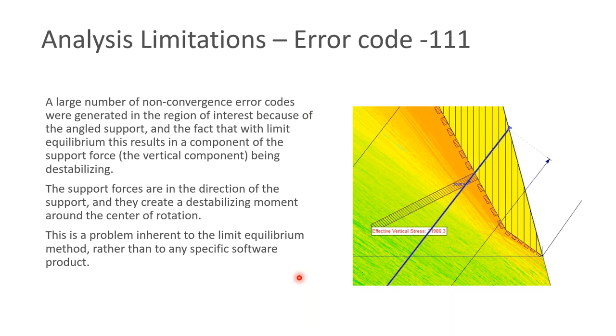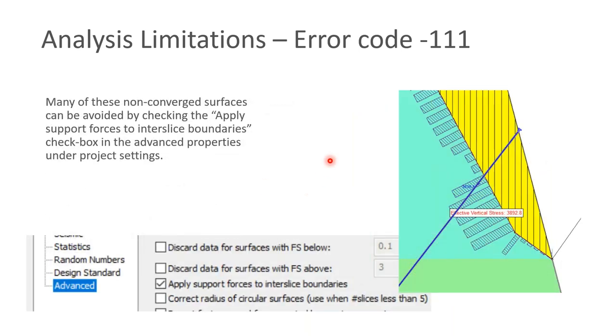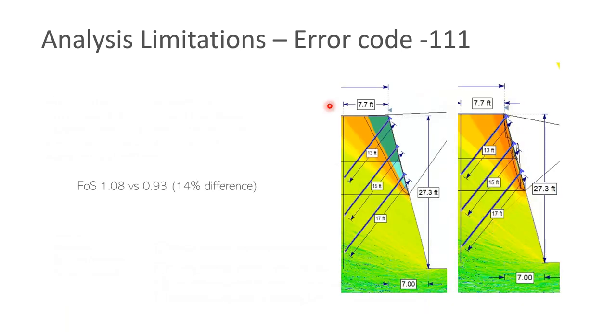So it's not an issue for a specific software product. It's really the method. In Slide, we're able to get around that by simply checking this box under project settings, telling the program to apply support forces to inter-slice boundaries. That way it will spread the force across the slices and you get a nicer distribution over here. When you do that, you can see that this area gets filled in.